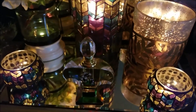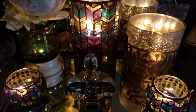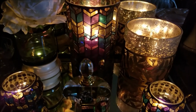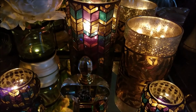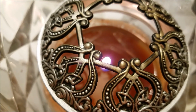That's the one thing I don't like about multi-wick candles. I just always seem to get 1 or 2 wicks too short, and the rest seem to be okay. But if you don't pay attention, they go out, and then you have to relight them, and it's a pain. But I think this is really beautiful. I really like how it looks. It's just calming and peaceful to me. Then over here is another Yankee candle that I've had going all day.